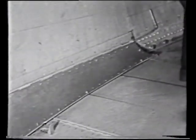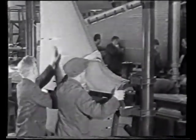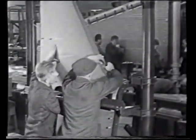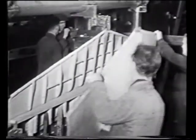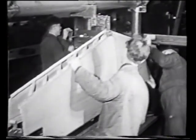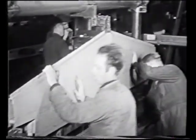Everything reflected the philosophy of Kurt Tank, keeping design simple, making components strong, but at the same time maximizing the technology that was available, like electric power for control surfaces and the operation of the undercarriage. There was also a clever spring device that activated the tail wheel.